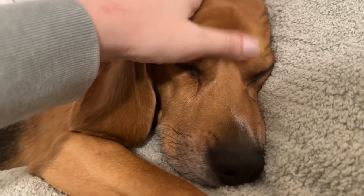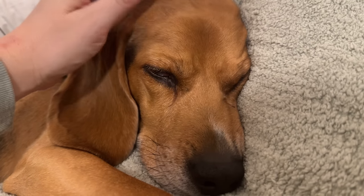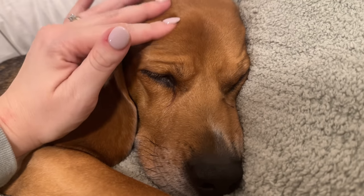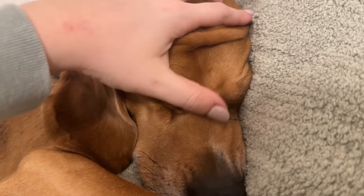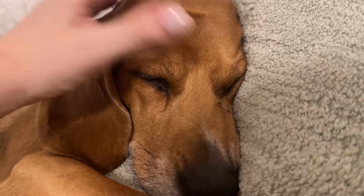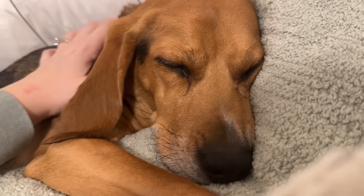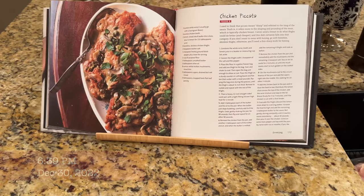Brock says, yep, I'm the star of the show. Look at these wrinkles. He said, hey, I'm a handsome boy. This is my favorite. So cute. So squishy. What a good boy. Sleepy boy.